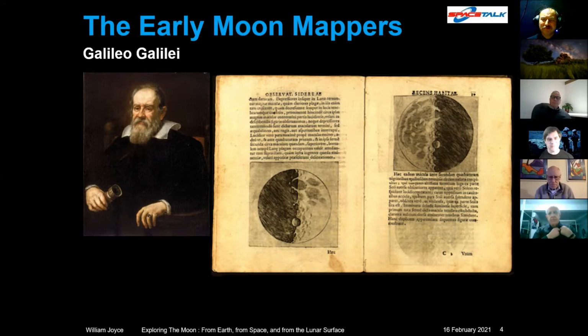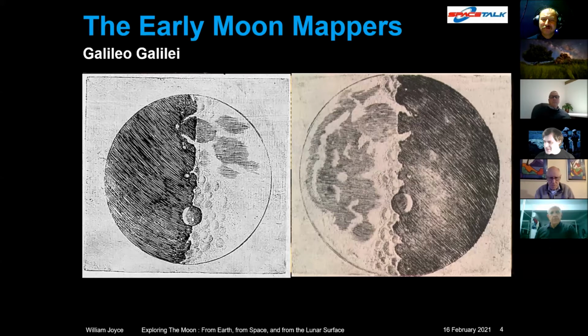He wasn't interested in mapping it. He wanted to work out what it was. His field of view was so small that he had to scan across the moon with his telescope and build up a drawing. That's why some of these drawings, like what he published in 1610, look slightly out of proportion, because he built them up.